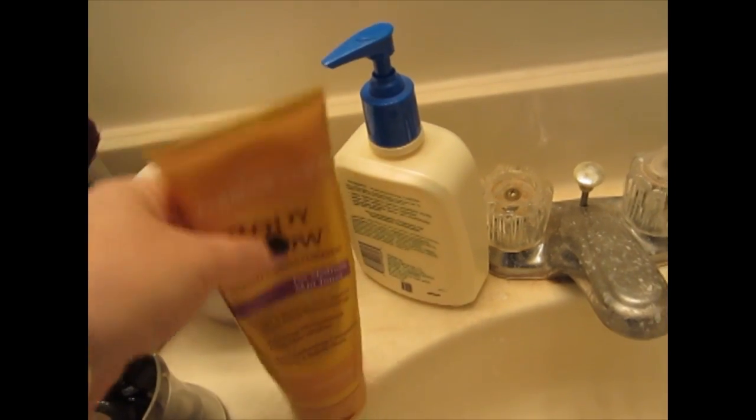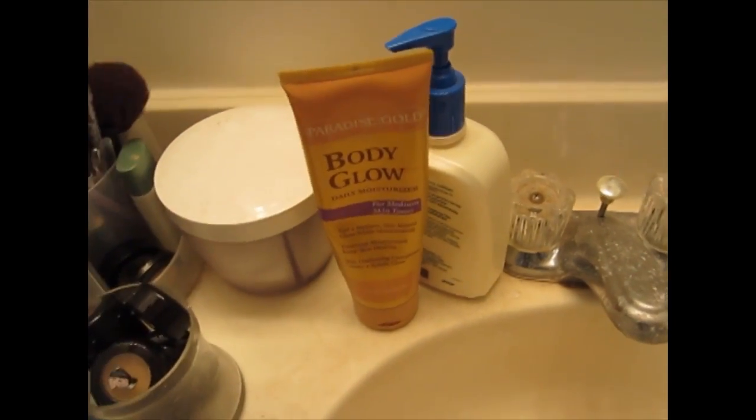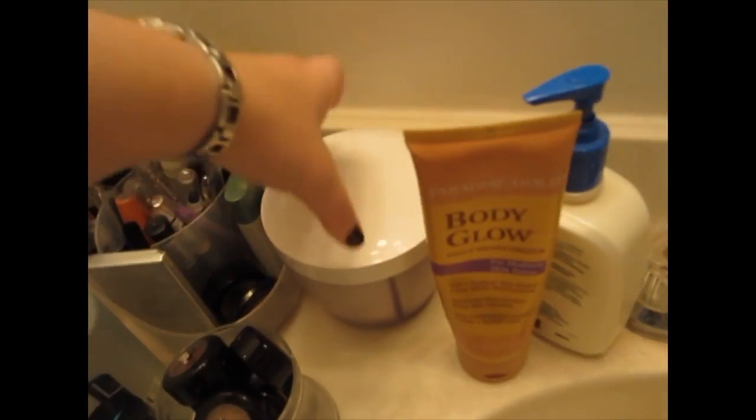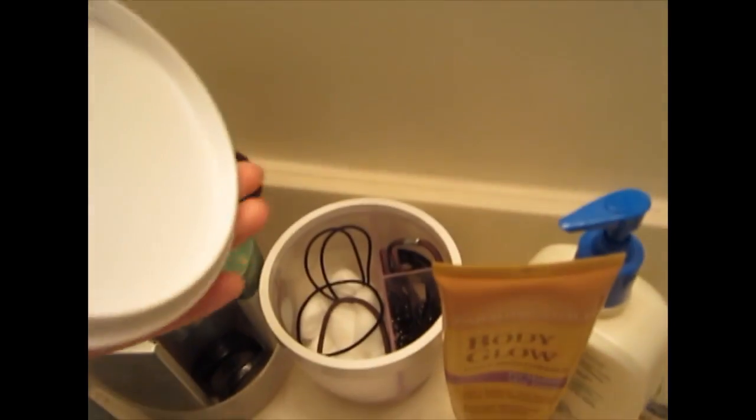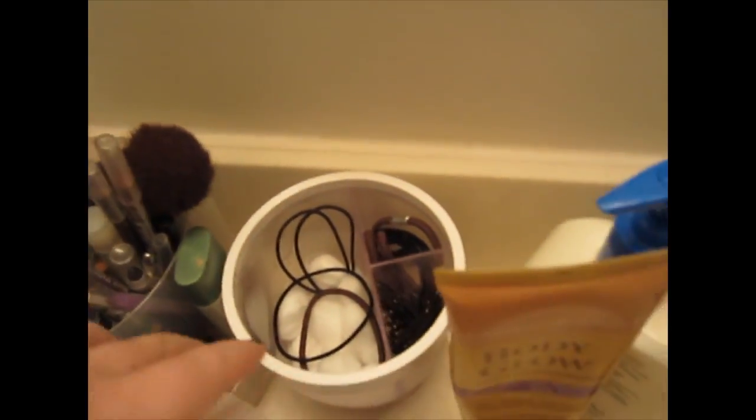So I'll usually take a drop of this, like the size of a dime on my hand, and then a couple of pumps of the Cetaphil and mix them together, and that makes this last a lot longer. And then this is from Target as well. This holds my cotton balls, my hair ties, my bobby pins. I got them all mixed together. I need to fill the cotton balls outside.